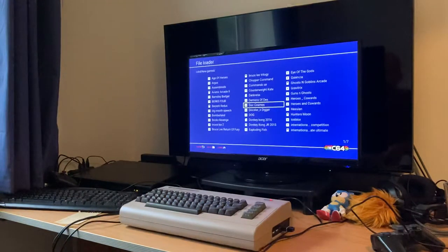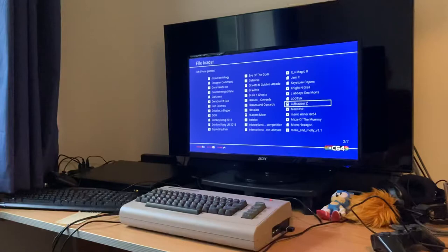Yeah, I've got quite a few. I think I just downloaded a compilation and I've just been going through it, but there's a lot of good games on here, some not particularly good. This one, Man Cave, I thought was quite fun. I really liked the storyline on this one.